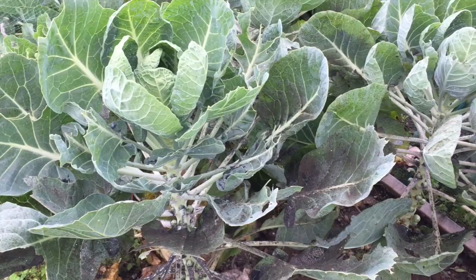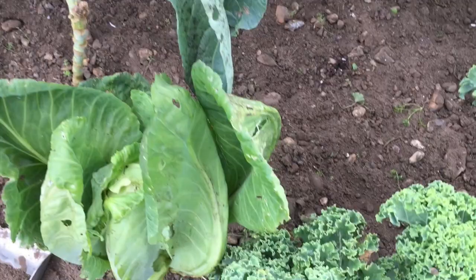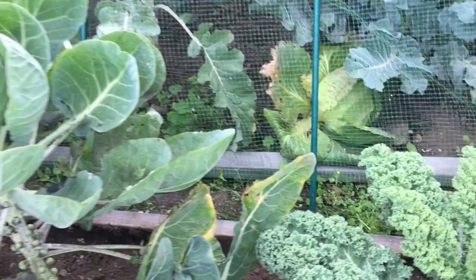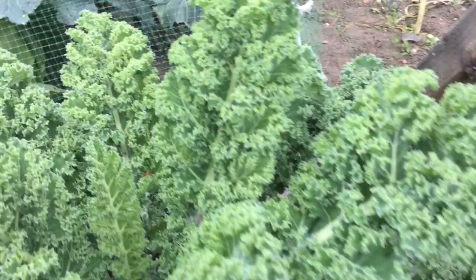But the only trouble with the whitefly is it checks the growth, because they eat the sap from the plant. So it doesn't grow so well. Because if you look at this cabbage here, the heart of this cabbage is really, really small, as opposed to the heart of the cabbage over there, which has grown better, and the whitefly isn't quite so bad in amongst the purple sprouting broccoli. But the kale is just riddled with it.